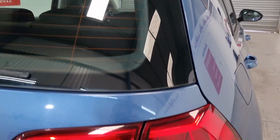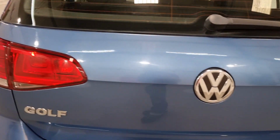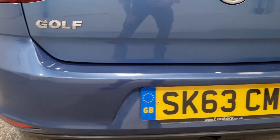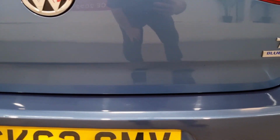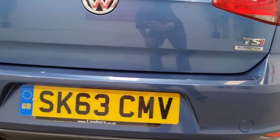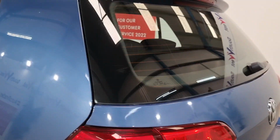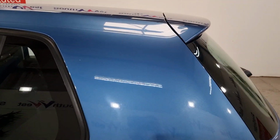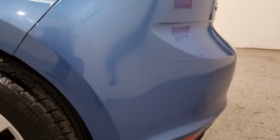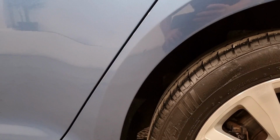You can reserve this vehicle online now for £250. You can also have this vehicle delivered to your door for a £1,000 deposit paid, and the remaining balance cleared on completion of delivery. Delivery is £199 within a 200 mile radius of Bristol.